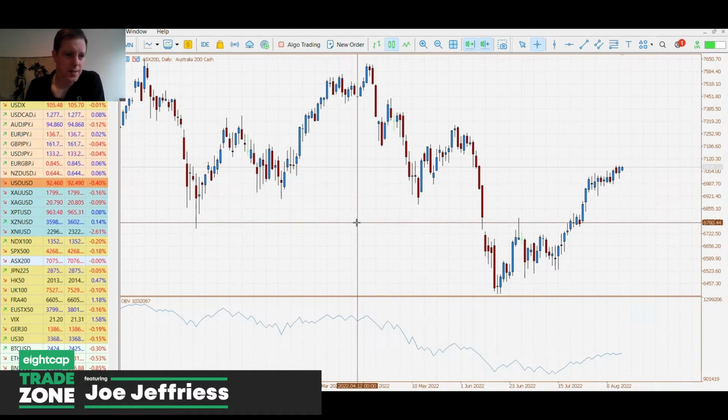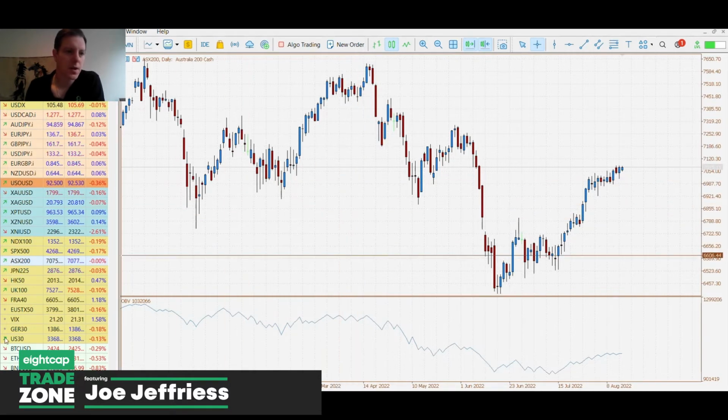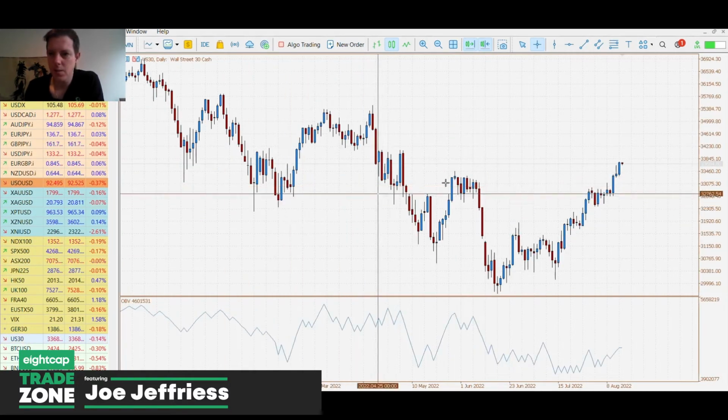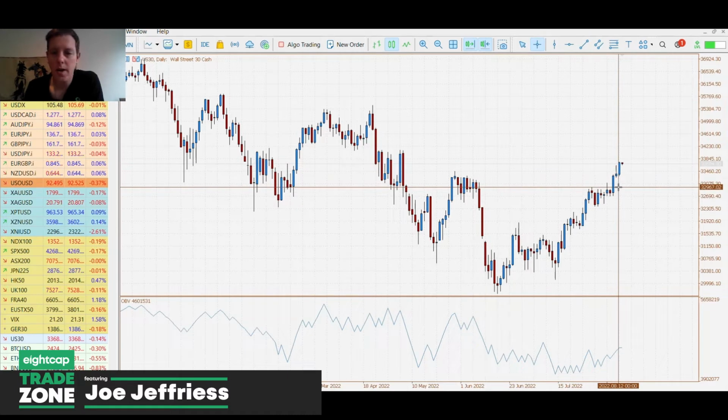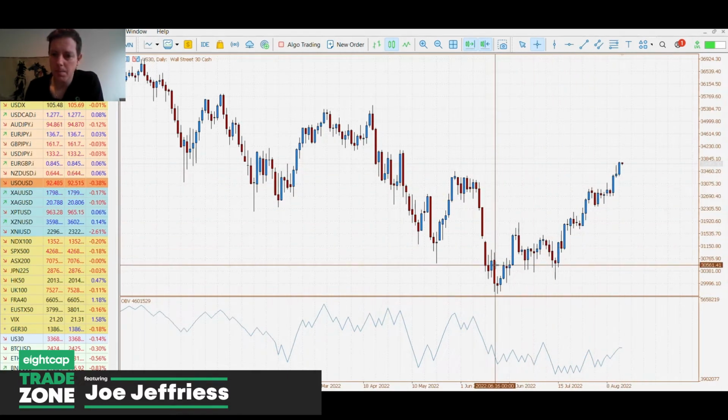So US indexes finished the week rather firm, despite a stronger US dollar as well. We saw the Dow up 1.27%, the S&P 1.73%, and the Nasdaq led, adding 2.09%. Looking at some of the US indexes, we can see that's a firm push higher. So we are continuing to see this really strong rally coming out of July.